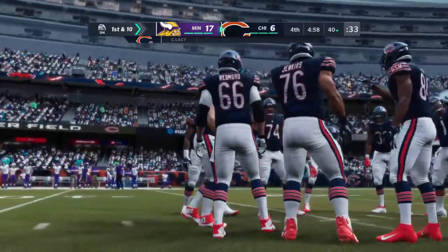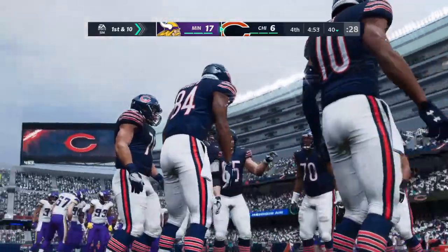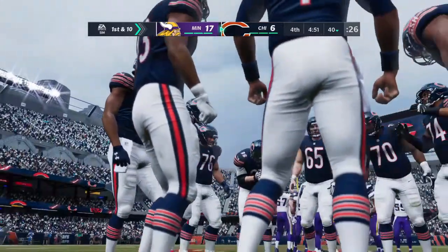Yeah, good start to the drive, but the urgency has to really be increased by both the players on the field and everyone on the sidelines. Got to make sure everyone is up and into this game.